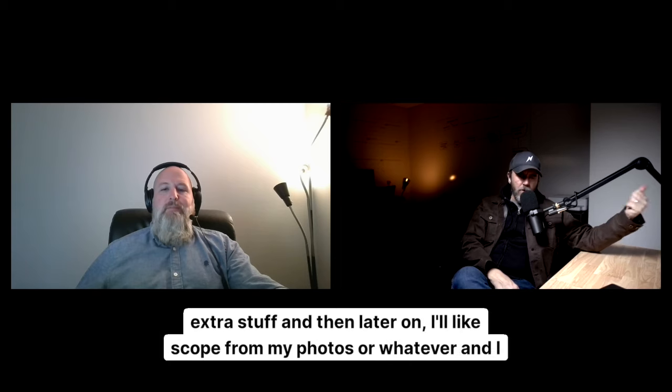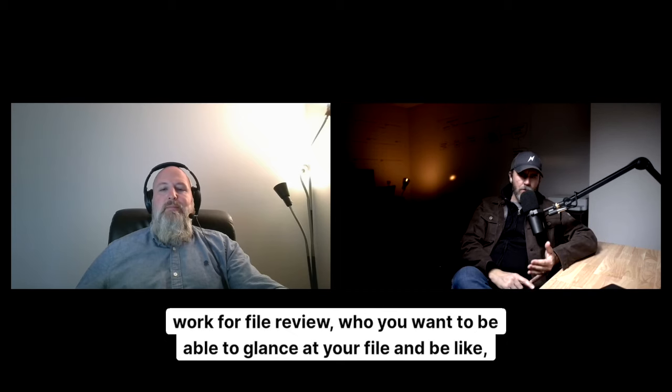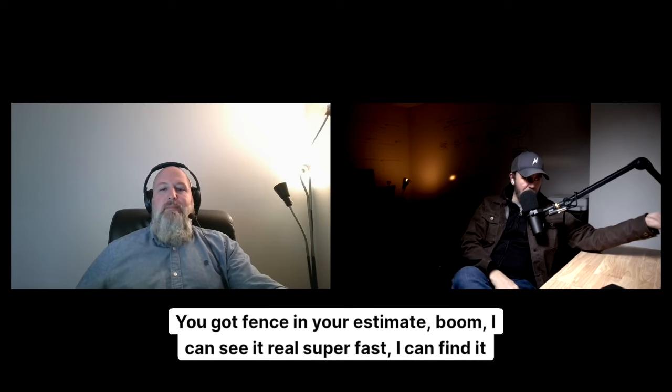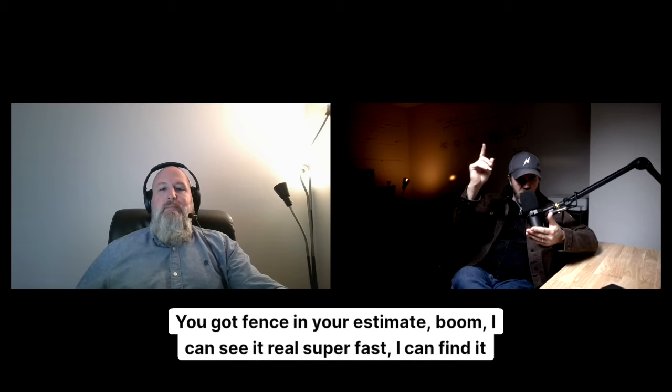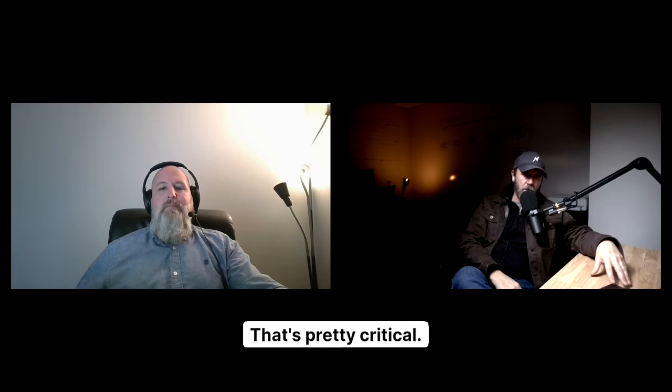Stuff. And then later on, I'll scope from my photos or whatever. And I think that it creates extra work for the adjuster, but it also creates extra work for file review, who you want to be able to glance at your file and be like, this looks great, and send it up, right? You got fence in your estimate. Boom, I can see it super fast. I can find it easily in the photos. We're good to go, right? That's pretty critical.